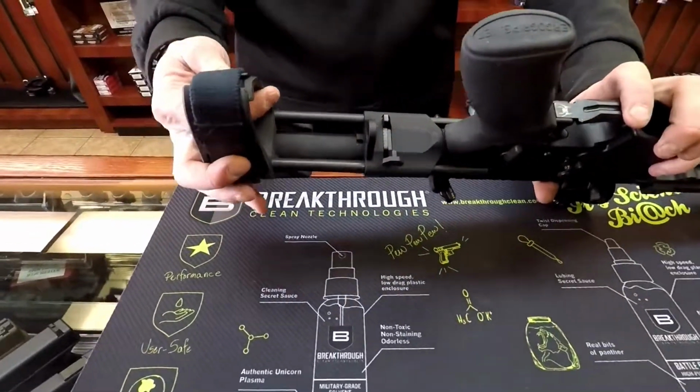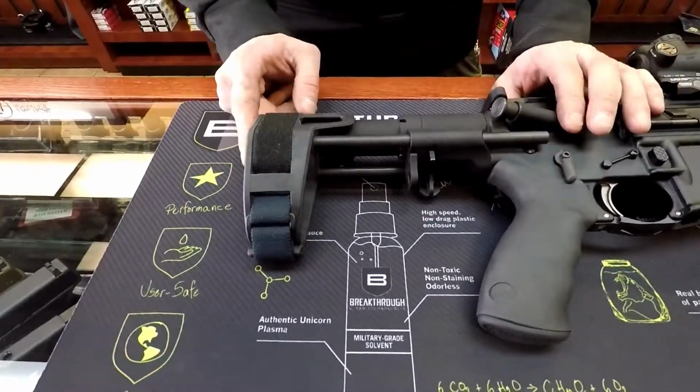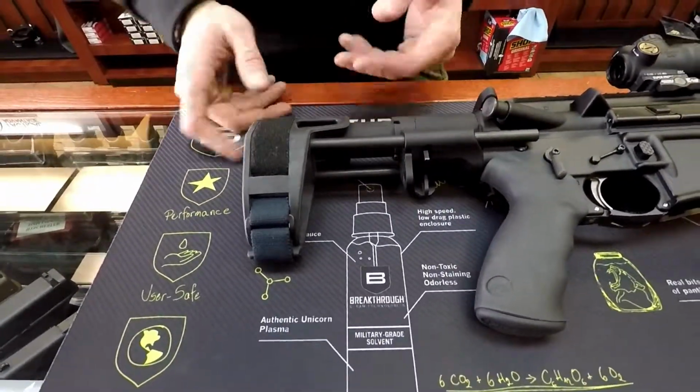This brace is rubber. It's got a little Velcro strap. It's intended to attach to your forearm. With that being said, it is perfectly legal to shoulder, but it's not technically a stock. And a lot of times we catch ourselves calling it a stock, but it's not. So you don't need a tax stamp. You don't need an SBR or anything. This is kind of, I wouldn't call it a loophole necessarily, but it's close to one.